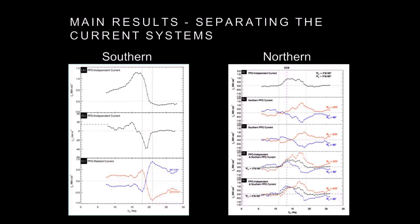So here what I'm talking about is that this current here actually went all the way up and closed in the northern hemisphere. And likewise this one then came all the way down and closed like this, and then back through the magnetosphere, through the plasma. So it's first evidence that these loops were interhemispheric. It's the first direct evidence of that at Saturn.